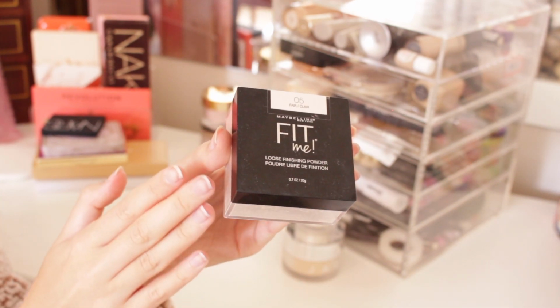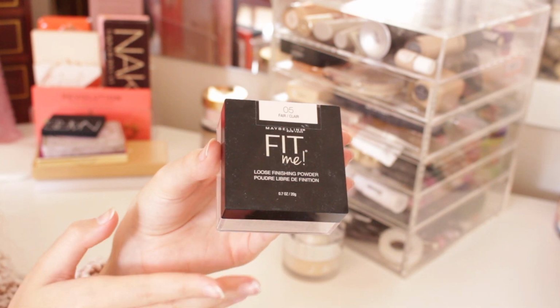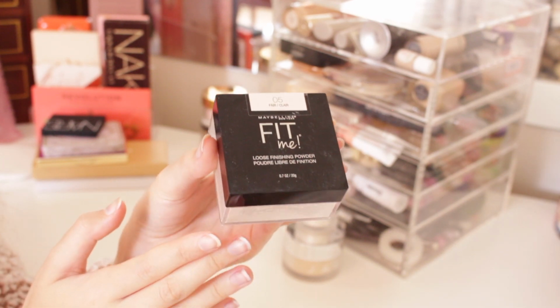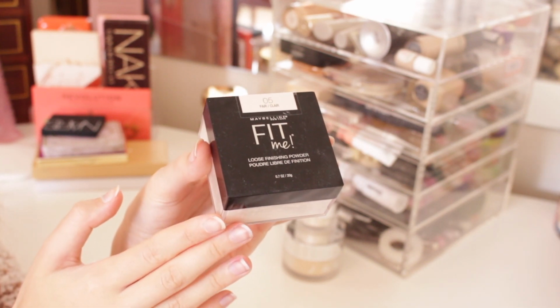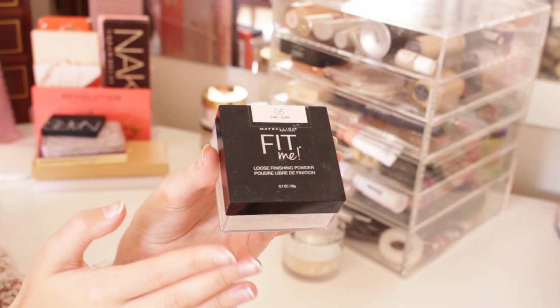I've then got the Maybelline Fit Me Loose Setting Powder, the loose version of the pressed one. I got this in the US and I absolutely love this one, even a little bit more than the pressed one, and you can't even get it here in the UK, so I'm definitely going to keep a hold of this one.